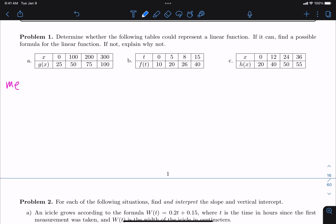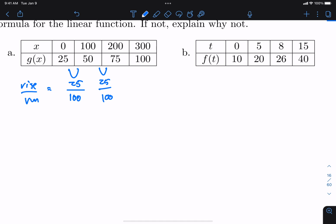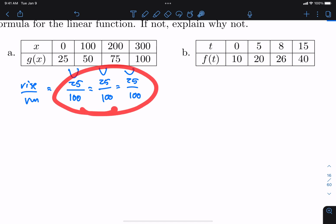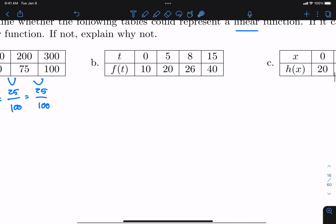So if we want to determine whether these are linear functions or not, linear means the increase in height should be proportional to the increase in x value. So what did we do from here to here? We went up 25, that was our rise, and we went over 100. So 25 over 100. Then the next step, we did the same thing: up 25 and over 100. The next step, up 25 and over 100. So what do we think? Is this a linear relationship? Yes, because all these numbers are the same. Okay, let's do a different one.